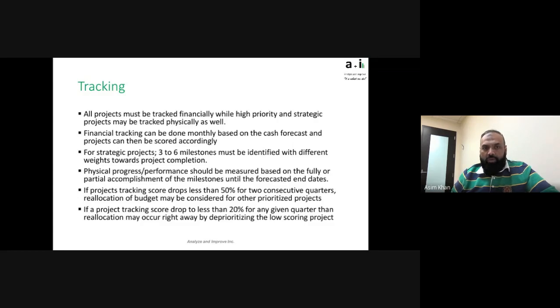Financial tracking can be done monthly based on cash forecasts, and projects can then be scored accordingly. It's important that you have a standardized scoring criteria for the organization, but it's not important how you score them. The idea is, are you on track?